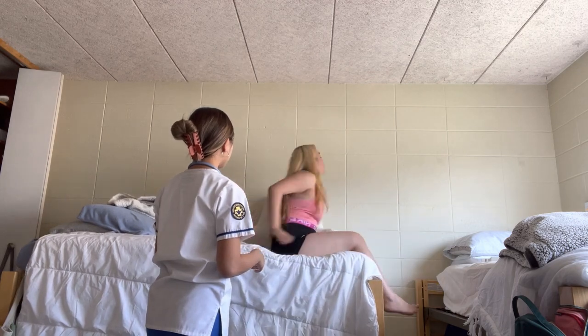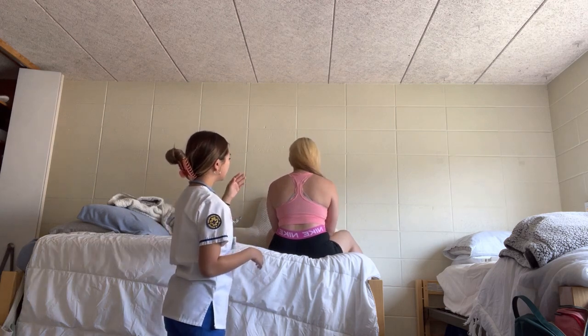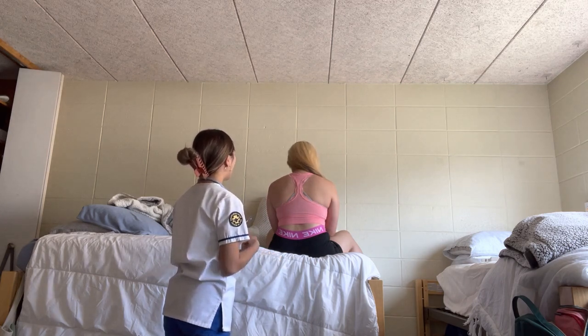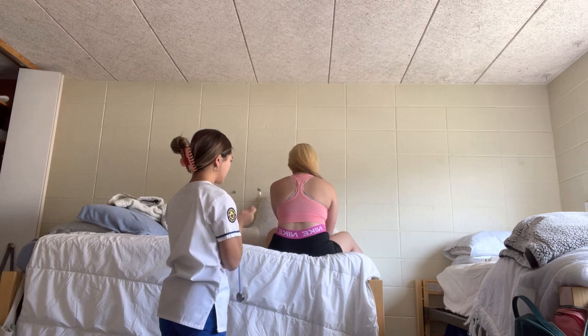And now I'm going to be assessing your posterior thorax. So if you could turn around on the table for me, please. So I'm assessing the patient's posterior thorax. I'm seeing that the skin tone is even with the rest of the body. I see no use of accessory muscles, as well as no evidence of barrel chest breathing. And now I'm going to be auscultating the patient's posterior thorax as well.